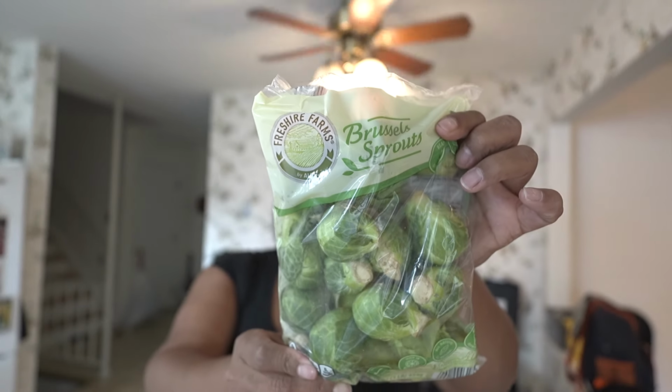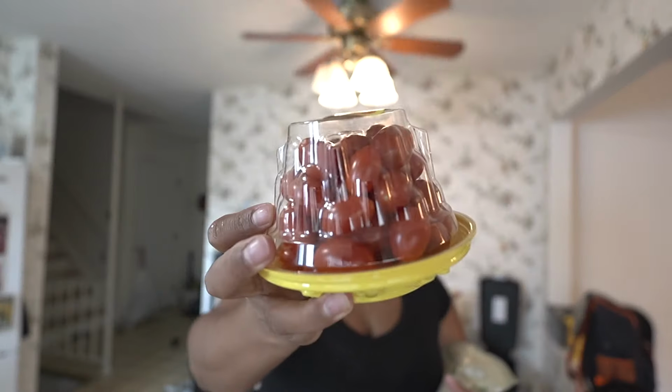So for vegetables this week, I just got some Brussels sprouts. I'm going to cook these up in the air fryer. I also got some white bread, and then I got a package of ramen. I bought 2 cucumbers. And I bought just a little thing of cherry tomatoes. These are my favorite ones, Nature's Sweet. I love these ones. These are so yummy.